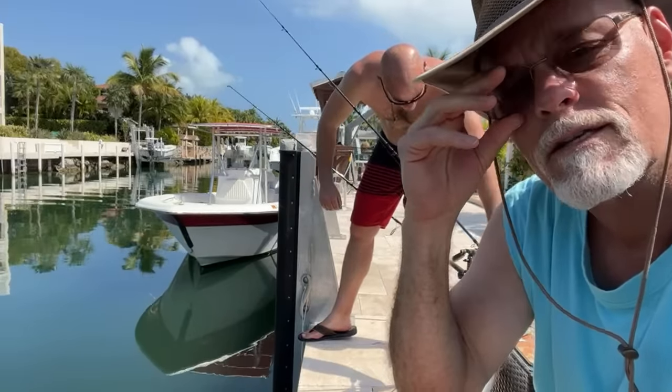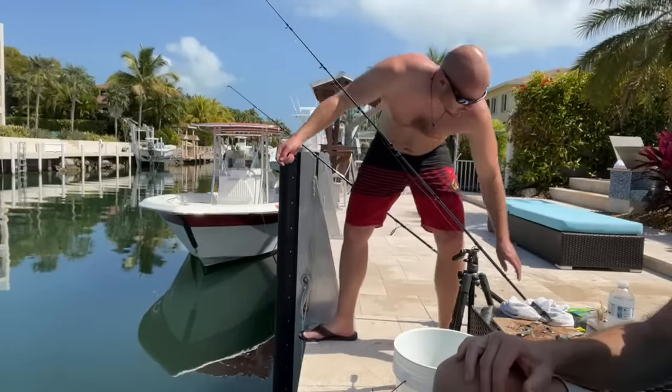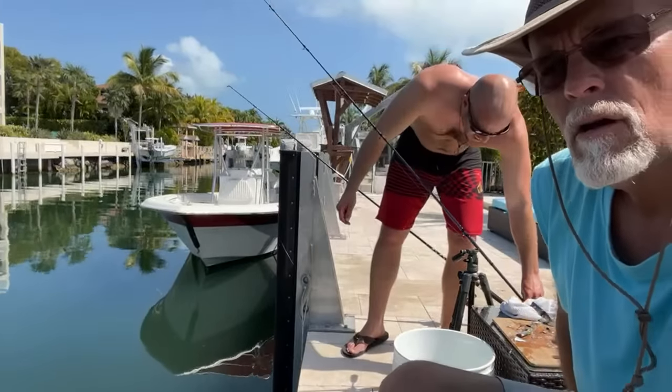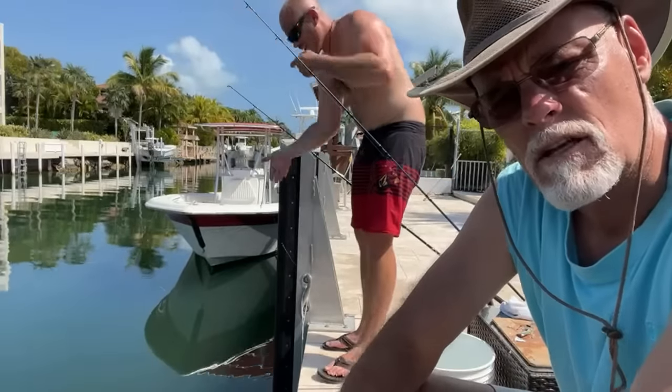So what rod is Asa using? Well, what's the collapsible one called? Is it Ocean Master? Offshore Angler, that brand. Okay, Offshore Angler, Ocean Master, it's collapsible.